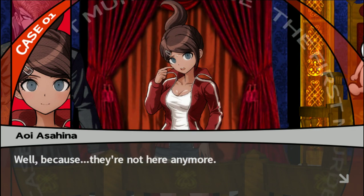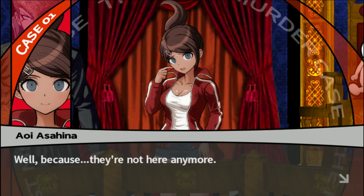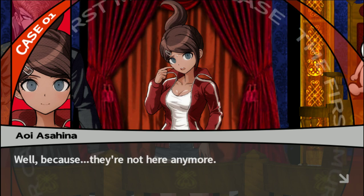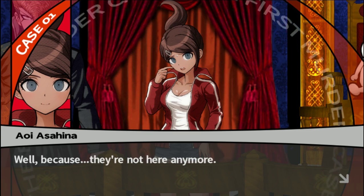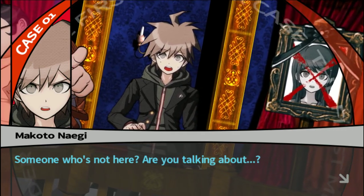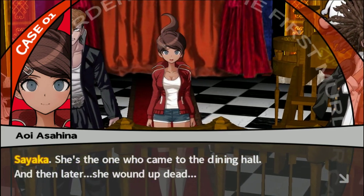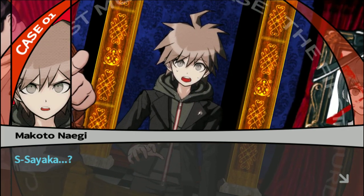So based on that, let's do a little logical deduction. Junko wasn't killed until right before the investigation started, when she defied Monokuma, and she died right in front of us. So there was no doubt what happened to her. So it has to be Sayaka. Someone who's not here? Are you talking about Sayaka? She's the one who came to the dining hall, and then later, she wound up dead.